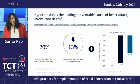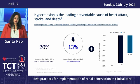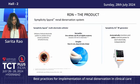So, how are we going to help them? How are we going to help this huge population of hypertensive patients is the question, and that's what has triggered all of this research and all of this work in this segment. Hypertension is a leading preventable cause of heart attack, stroke, and death. And just reducing the blood pressure by 10 millimeters would lead to clinically significant, meaningful reduction in cardiovascular events, to the tune of a 20% reduction in relative risk of MACE and a 13% reduction in relative risk of all-cause mortality is what we are looking at.